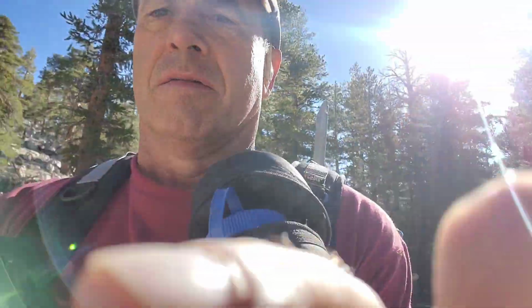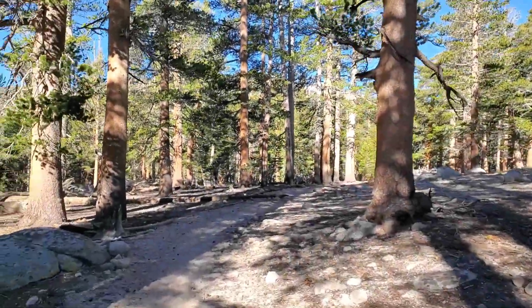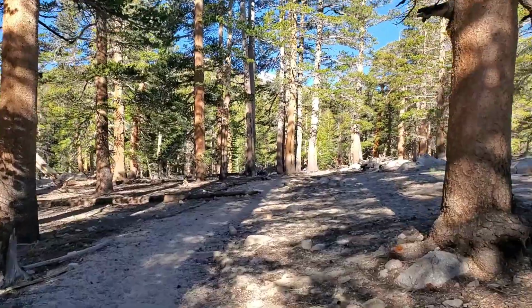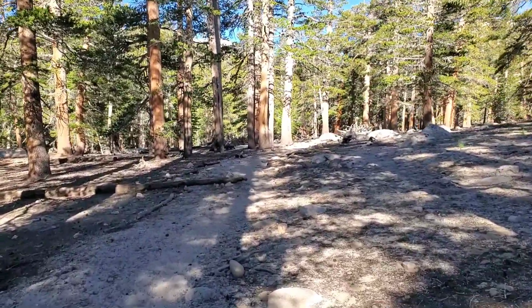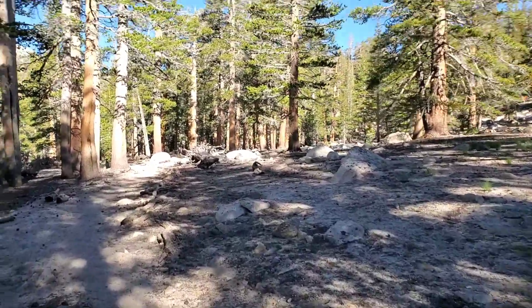Okay, I'm moving up the trail. Started, basically got on the road by 8, the Cottonwood Trail. First couple miles through sandy meadow and some trees, as you can see here. So trail's pretty well marked. And it goes up for a couple miles before you even have to worry about any trails splitting off.